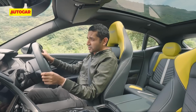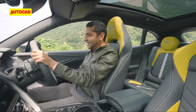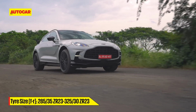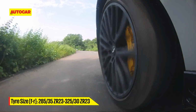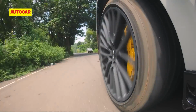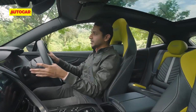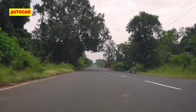Another thing you feel rather immediately are the 23-inch wheels on this car. They're big, they're wide, they have a huge contact patch on the road. And yeah, this car rumbles along quite a bit, even in its most comfy setting. But I guess that's something you're going to have to learn to live with. If you can opt for a 22-inch size, definitely do it.